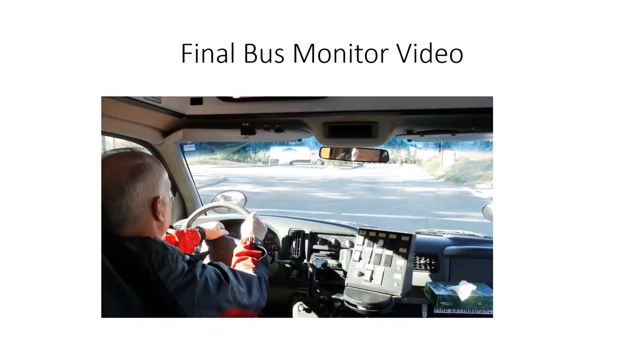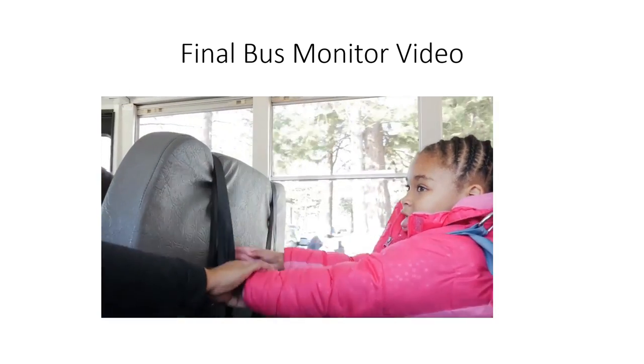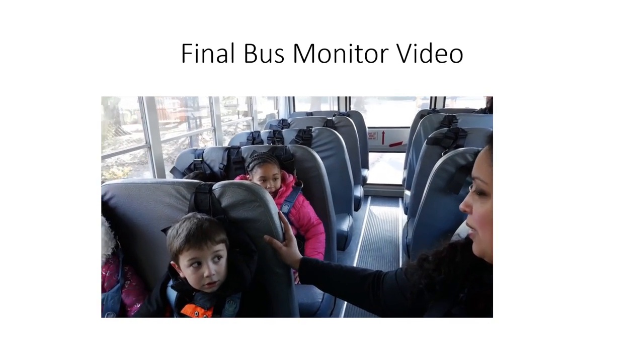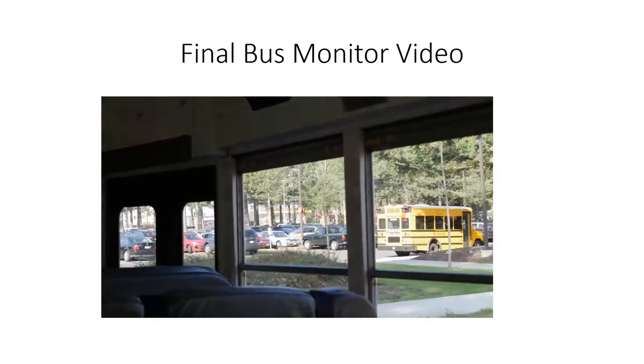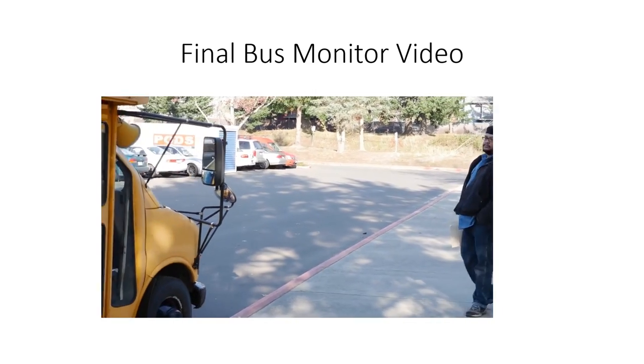One of your most important roles as the bus monitor is maintaining a safe environment while the bus is in motion. It will be your job as the bus monitor to help the children keep their hands and legs inside their seat area, keep noise level low, and assist any children that are upset or need extra help. These are the steps you follow until all the stops are completed and the bus arrives back at the center.